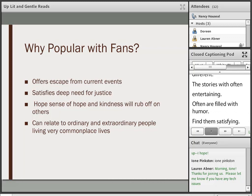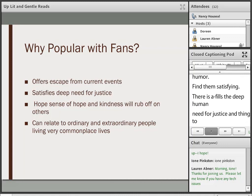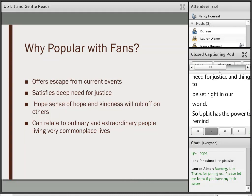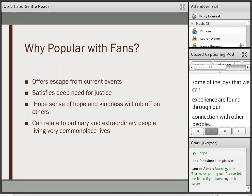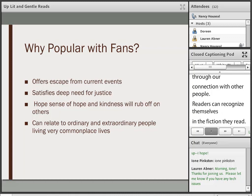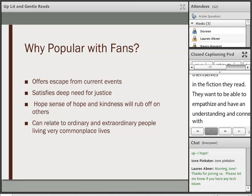That feeds the deep human need for justice, for things to be set right in our world. So uplift has the power to remind ourselves of and to celebrate that some of the joys that we can experience are found through our connection with other people. Readers can recognize themselves in the fiction they read. They want to be able to empathize and have an understanding and connect with these characters that they read about.